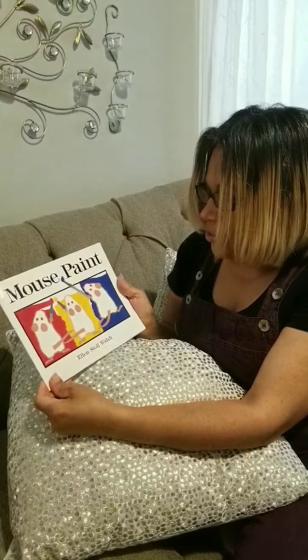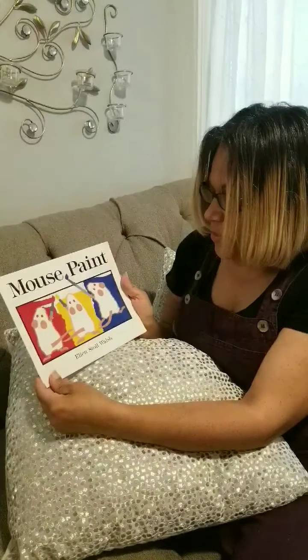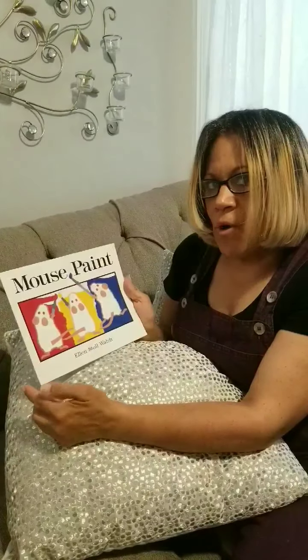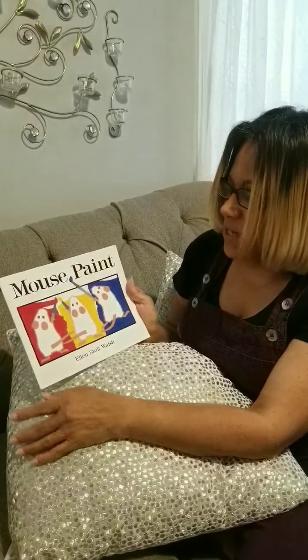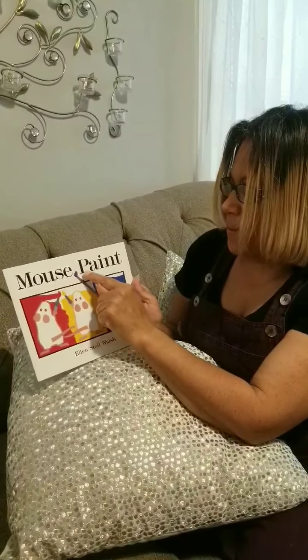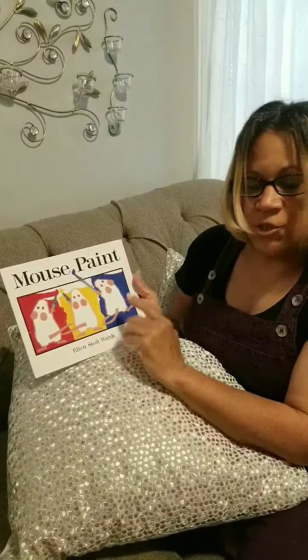Today I'm going to read a story about three little mice that paint themselves with different colors. Let's see why they did that and how they did it. The name of the book is Mouse Paint by Ellen Stoll Walsh.